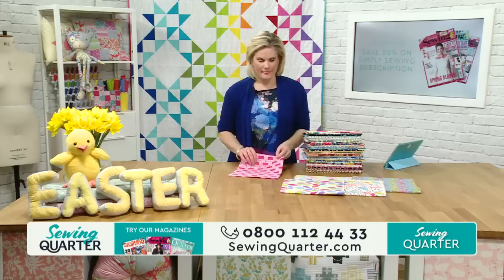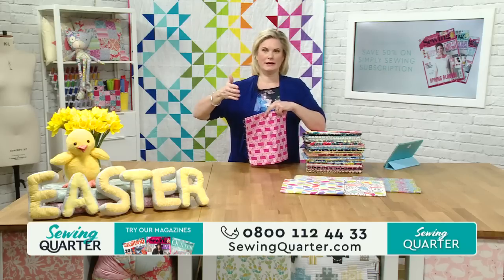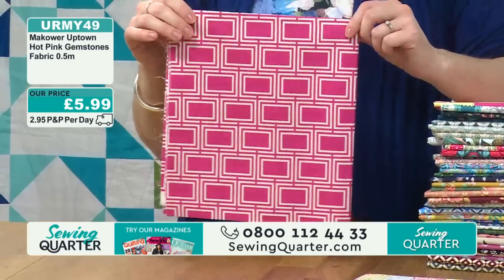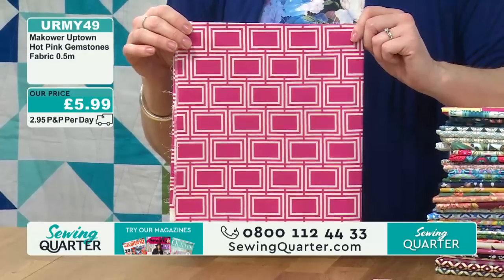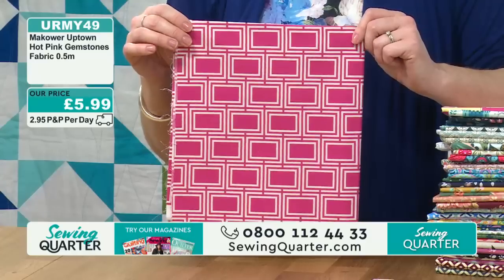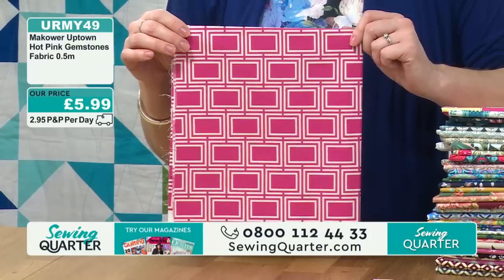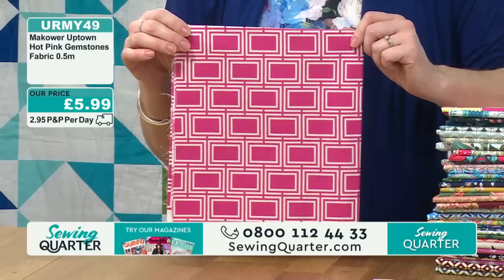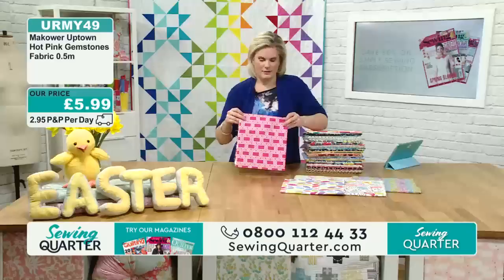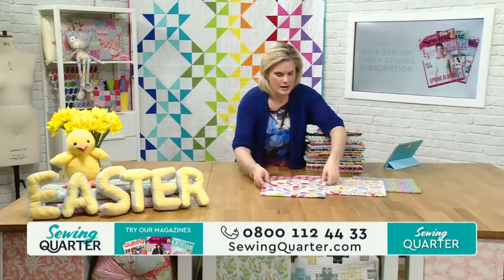Oh, now this is still part of the Uptown range, but you see, you have to have it. If you're quilting, then they say you need a dark, a mid-tone and a light. This would work out as being one of your darks. So these are your hot pink gemstones. These are all 100% cotton and 44 inches selvage to selvage. Great quality, easy to work with, lovely weight cotton. This is a quilting weight cotton. All of this range, okay? There we go. Oh, we love it. Let's pop that down there.